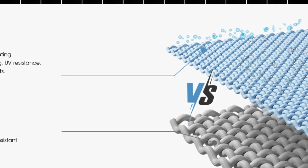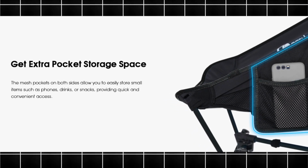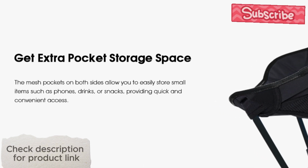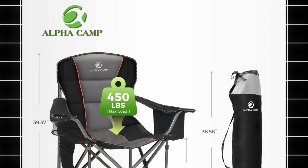Versatility is the name of the game: backpacking, festivals, beach days, even indoor use. The ergonomic design ensures comfort whether you're watching sunrise from a mountain peak or catching a set at a music festival. Number 4 cranks up the heavy-duty factor with the Alpha Camp oversized chair that's built like a tank.